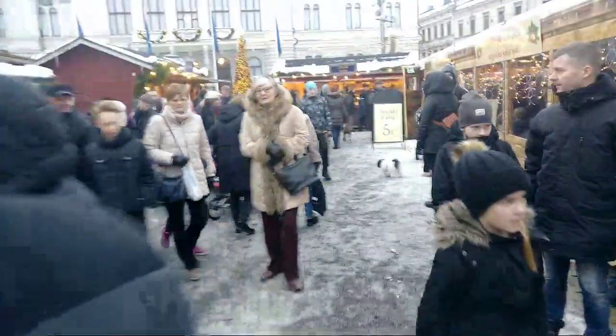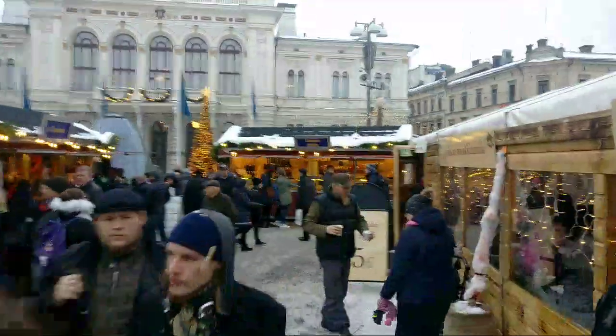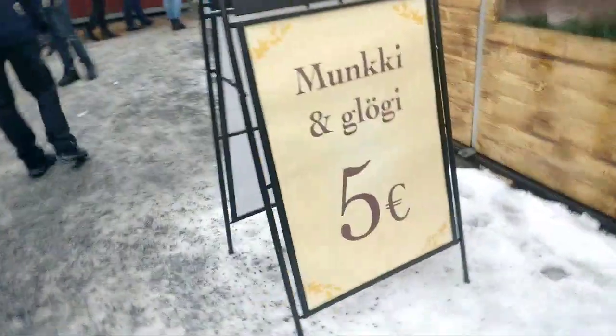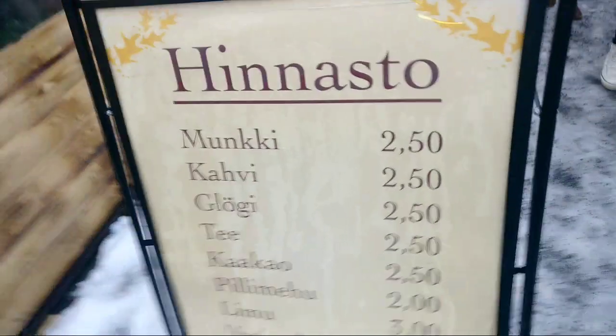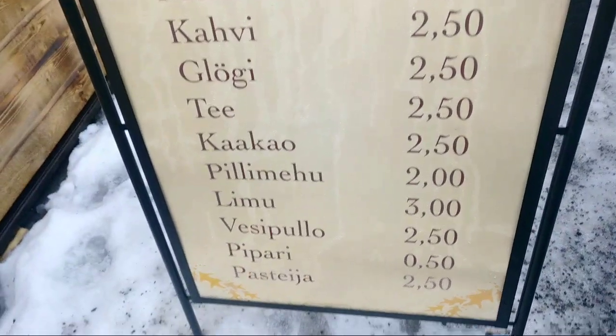And now we have visited every place so far, I think. As you can see, there are a lot of people here today. And here you can buy a sweet roll with glühwein, as it's called in German. So that's a good place, and I guess I could buy something definitely. And here's the menu. There's munkki, kahvi, coffee, glöggi, tea, hot chocolate, juice, lemonade, water, and other stuff. So yeah, I'm just looking.